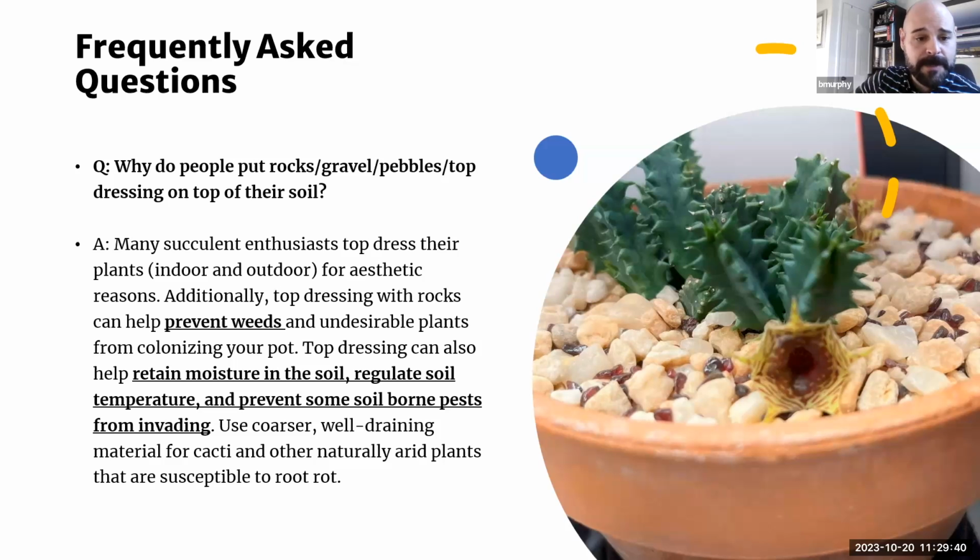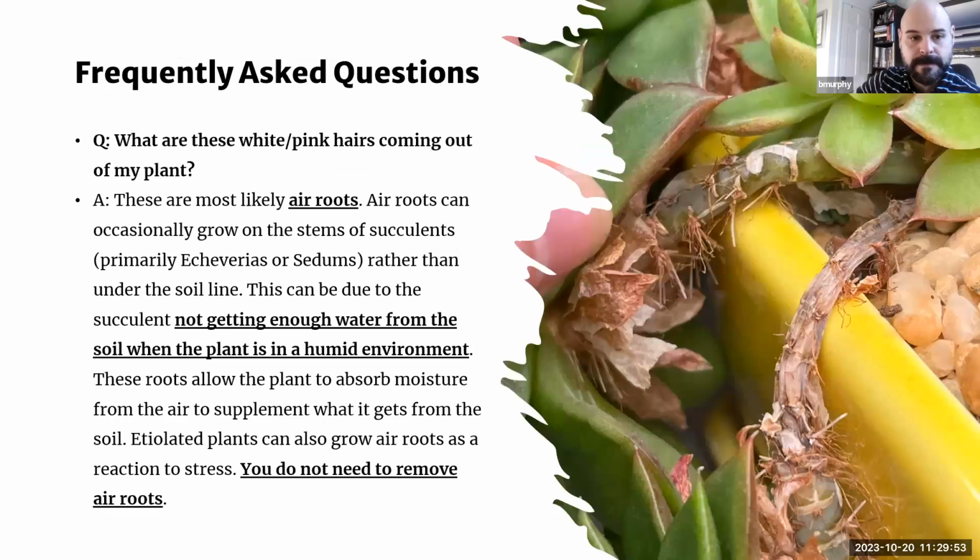pretty. But this top dressing can also keep other weed plants from growing up into your pots, and to prevent some soil-borne diseases from invading. It can also help to regulate soil temperature and moisture.